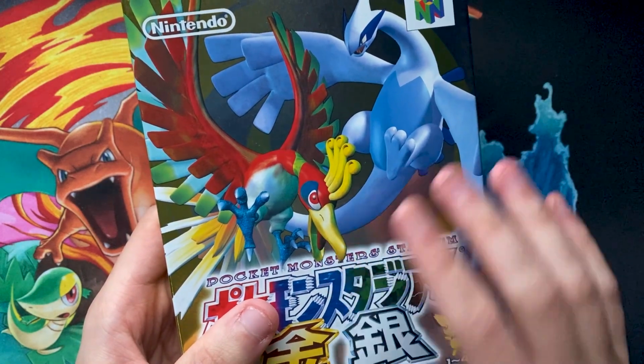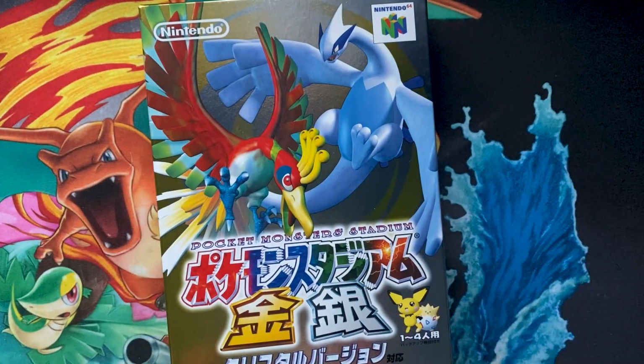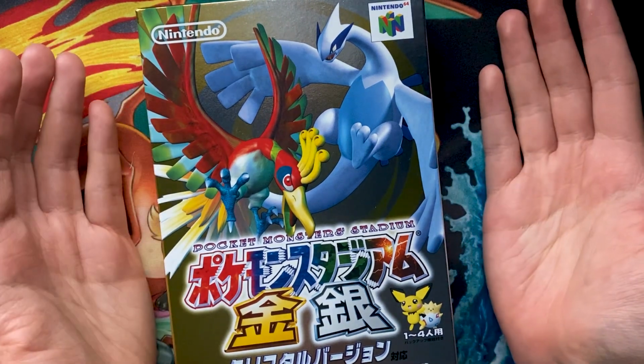So you have obviously Ho-Oh and Lugia on the artwork. I mean, this game itself I've seen sell close to $1,000 graded. All right, close to $1,000 graded. I obviously think that will come down because of the hype and speculation that pushed it there. But this is just beautiful artwork.